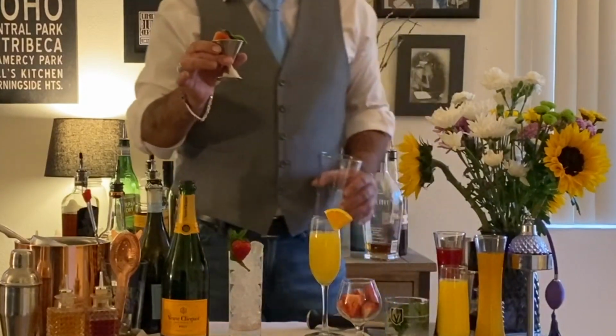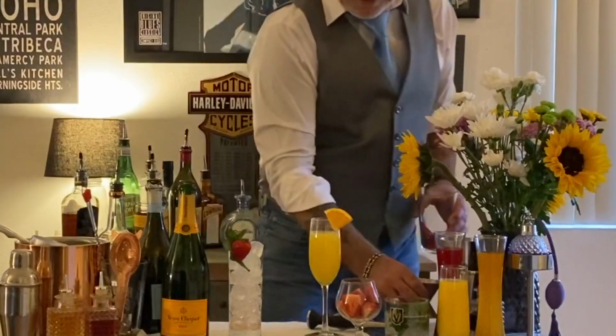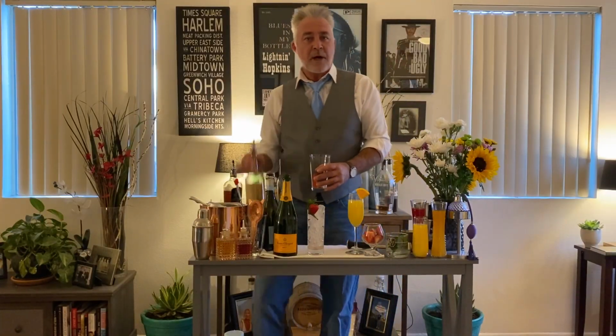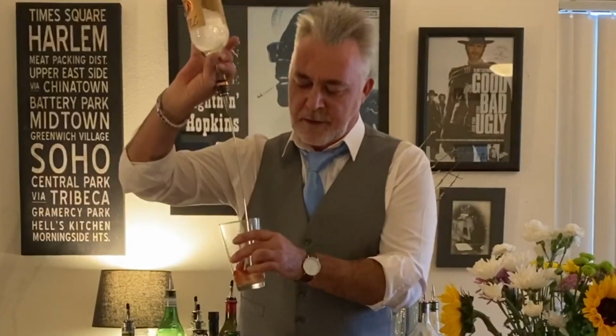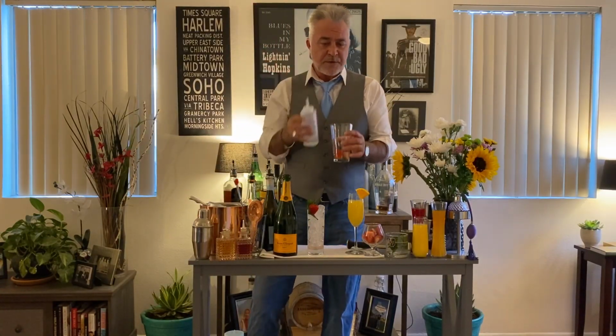I've already chopped up a couple of strawberries and a little bit of mint. We're just going to add that to your cocktail shaker. We're going to use 1 ounce of vodka, 1/4 ounce of simple syrup.